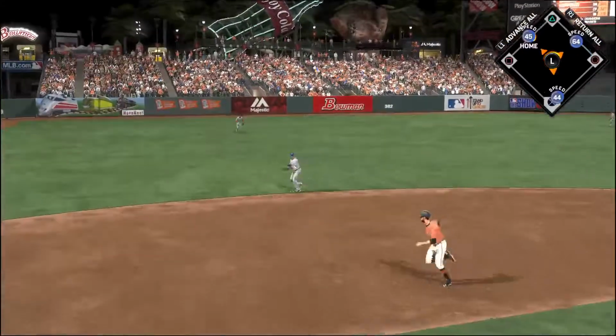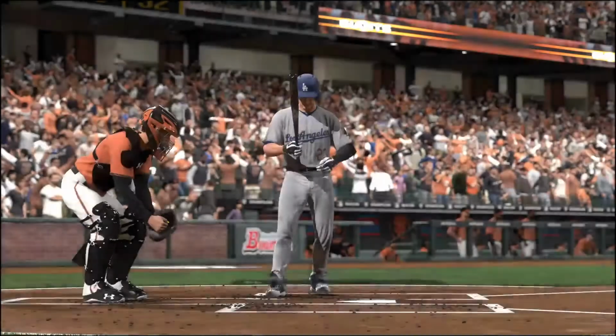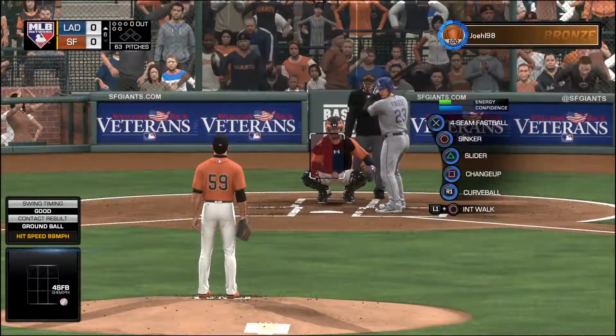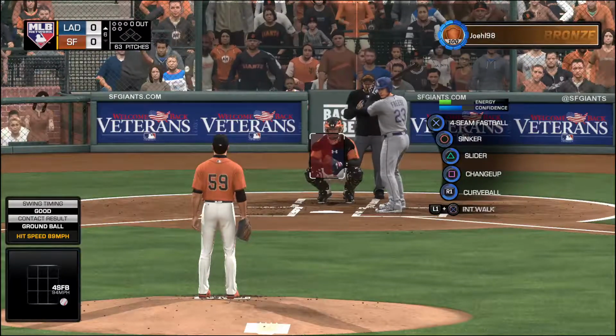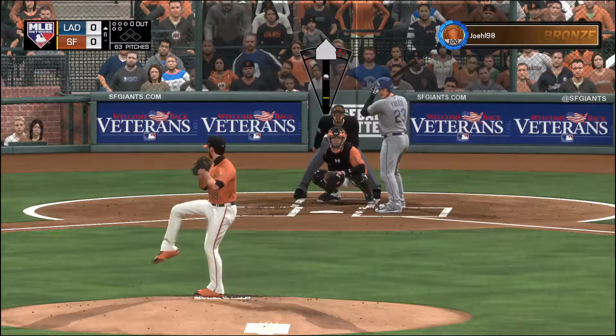Hit on the ground out to short. Machado has it, and the 2-out threat will not come to pass. Digging in to try it again. David Freese, 0 for 2 on his line thus far. David Freese. He's ready. Here's the first offering.